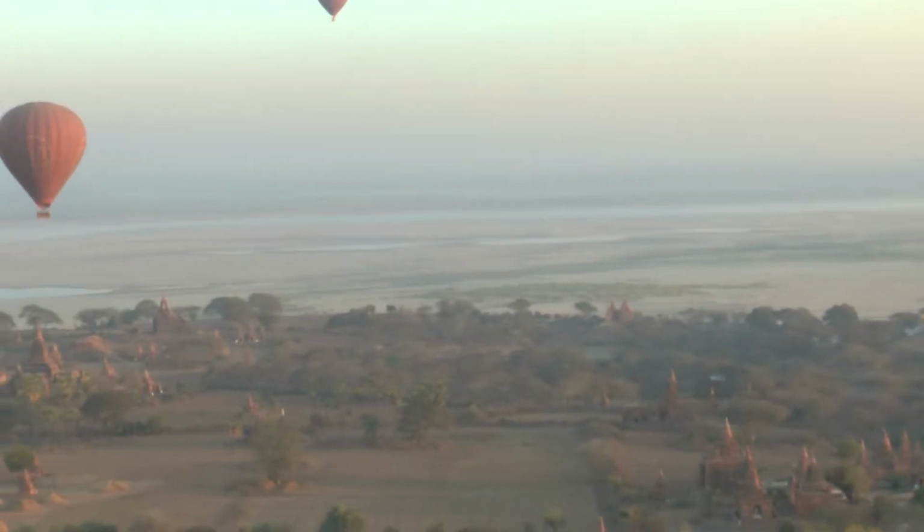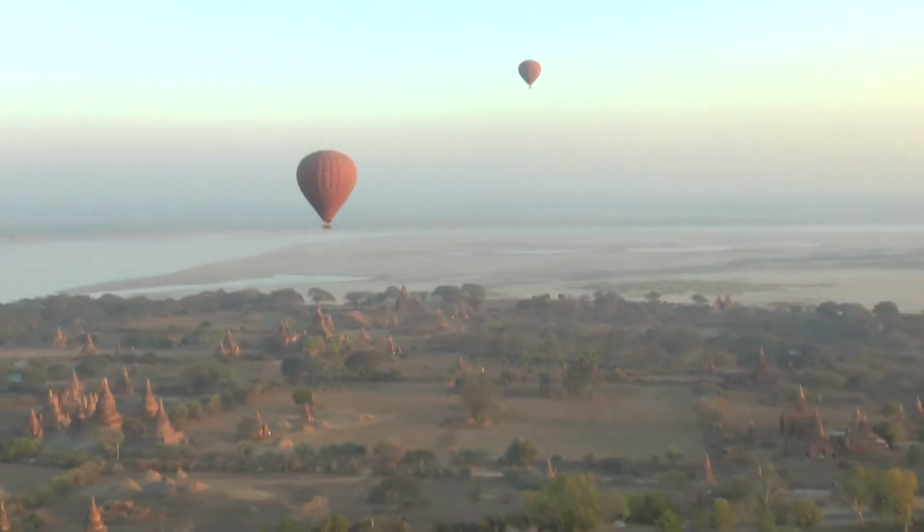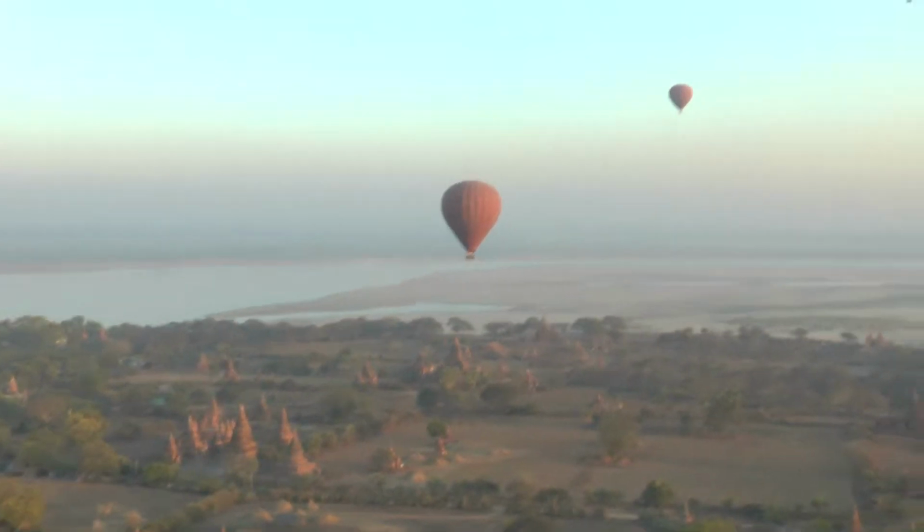We do have great visibility today. Yesterday we couldn't see those mountains. Yeah. Mm. So much dust, yeah. So you picked the right day. Really lucky. Yeah.